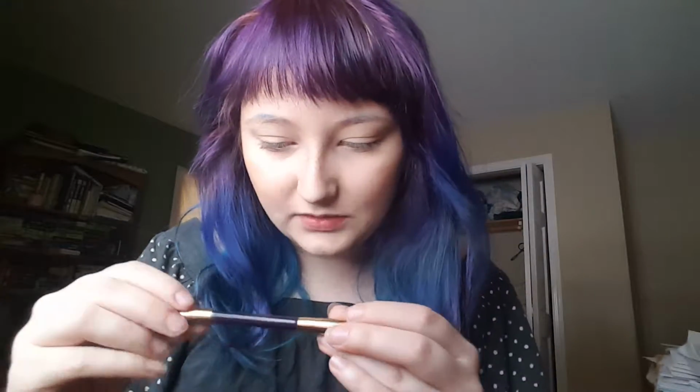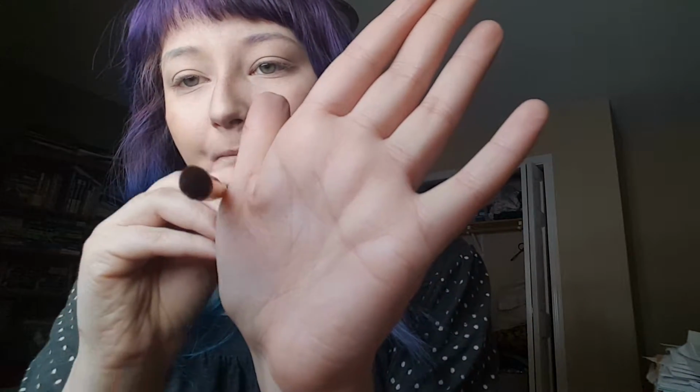Get a nice good base for our eyeshadow. And then for eyeshadow, the first thing that we're going to go in with is I'm going to take this brush. It's from my very first ever Tarte palette, and I just am in love with it. And this end of it is kind of a round thingy. It's perfect for what I'm about to be doing here.